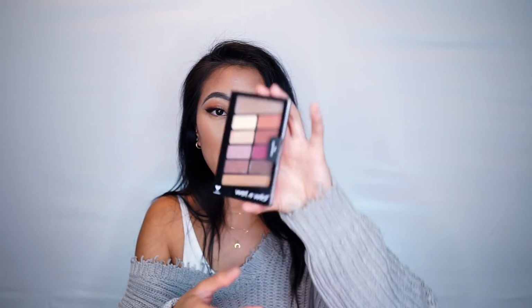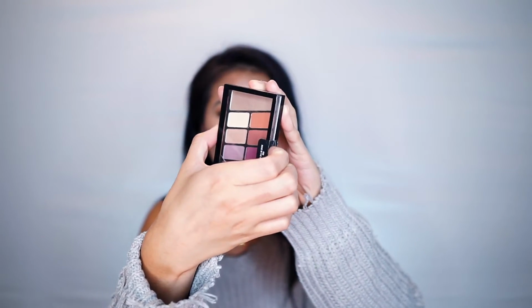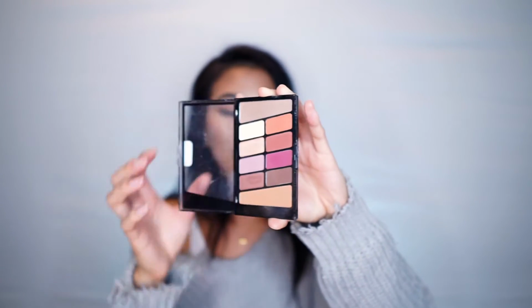My favorite eyeshadow palette, I feel like you need to have a good neutrals eyeshadow palette in your collection, and this one by Wet n Wild is really bomb. I really love these eyeshadow palettes that they have. I included one of the palettes in my full face of Holy Grail makeup, so if you're interested in seeing some of my Holy Grail makeup that is also high end, I would highly recommend checking out that video. But these palettes are so great for drugstore.